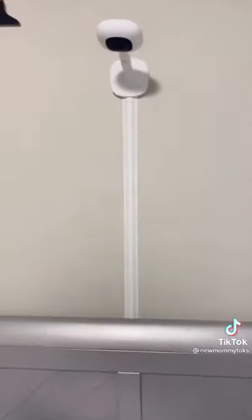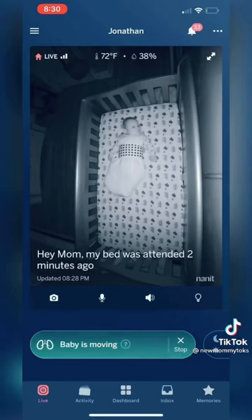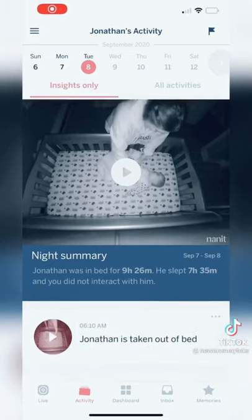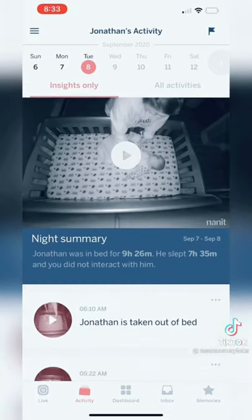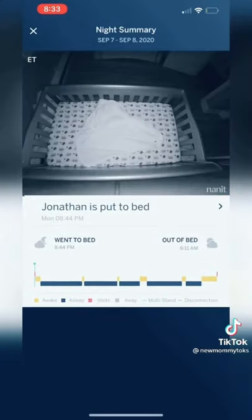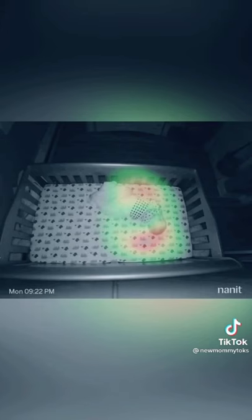Lastly, our Nanit monitor. Love this so much. It comes with breathing wear, or you can purchase it separately, which actually tracks baby's breathing when you're switching them over to the crib initially. And it gives you really good insights about baby's sleep, so you can learn if they're getting enough sleep and communicate that to your doctor.